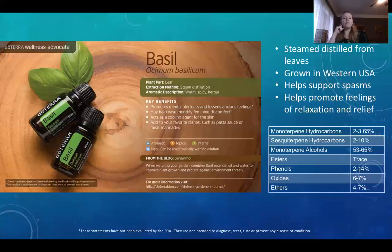It helps ease monthly feminine discomfort. So if you're having some issues in that area, you can combine basil with some Clary Calm, because basil has properties that help. I'm trying to say this in the most compliant manner possible. It's going to help soothe occasional spasms. And when we're cramping during our regular feminine monthly cycle, there are spasms that are occurring. So think of different spasms that can happen in the body: digestive spasms, respiratory spasms, throat spasms. Basil can help in all of those areas.